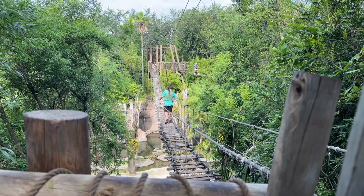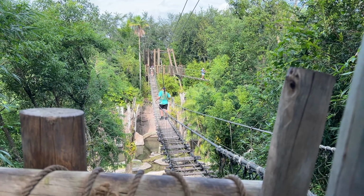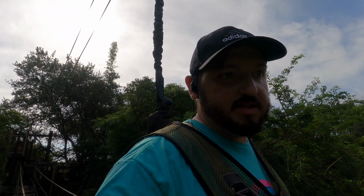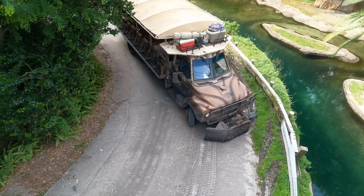If you go any slower, I mean, is he nervous or what? I guess he's just taking pictures, but he's living his best life. I'm here for it. I'm not seeing any alligators out here. Definitely seeing some cars drive by.